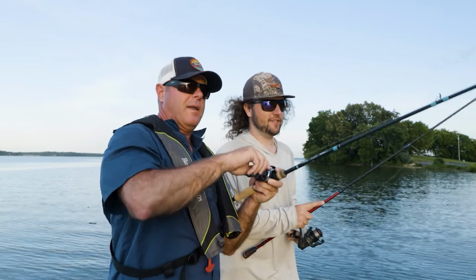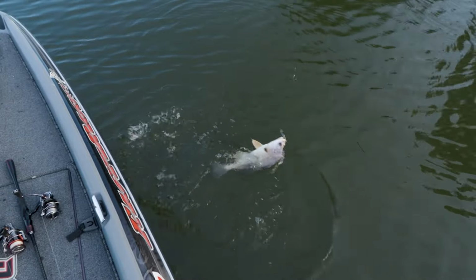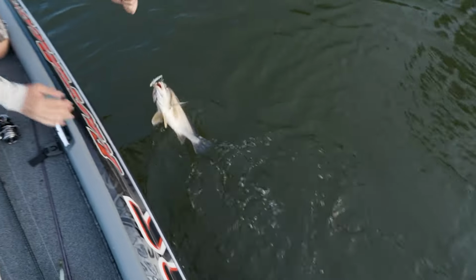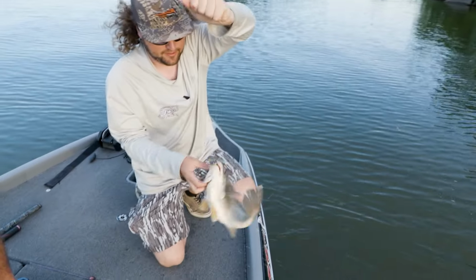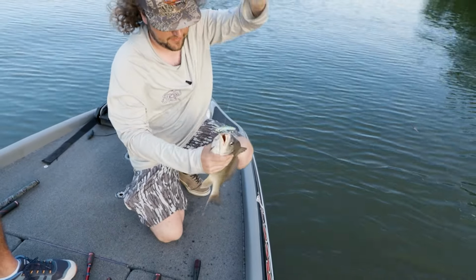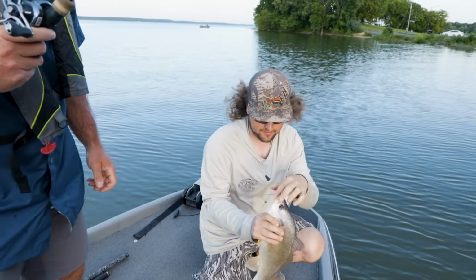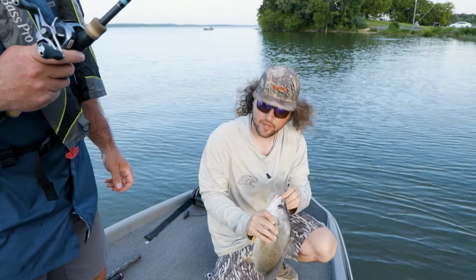Another catfish? I don't know what I got. A drum. Well, you got a different species again. Hey, can you tell these things that we're trying to go home, go eat dinner, and you catching drum? Caught a big old bluegill a minute ago.